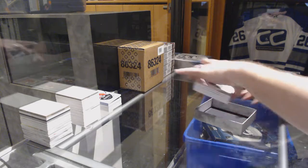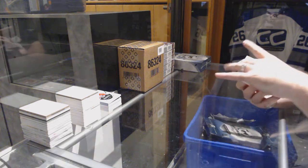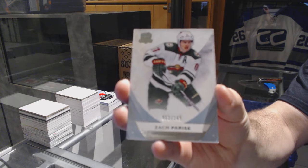And the team, Carolina, a team that normally probably wouldn't, actually, you know what, there was a Hanifin in the first half, wasn't there? That's funny. For the Wild, a 249, Zach Parise.